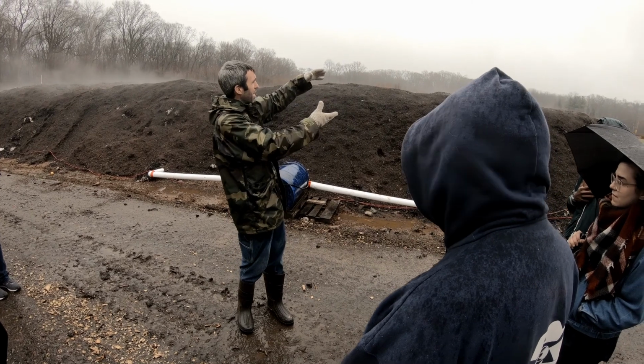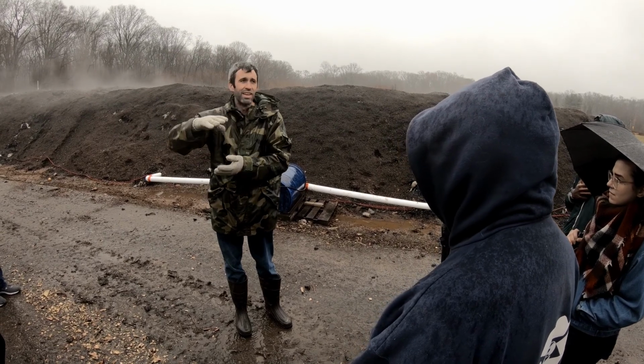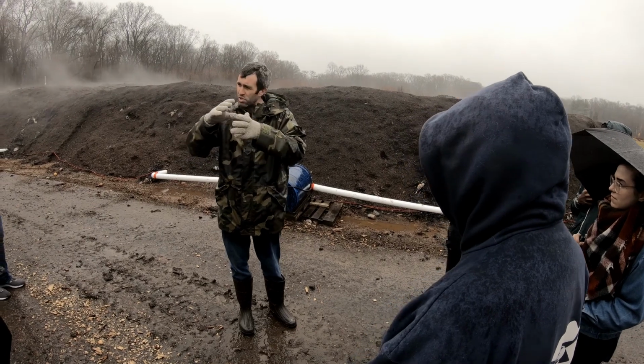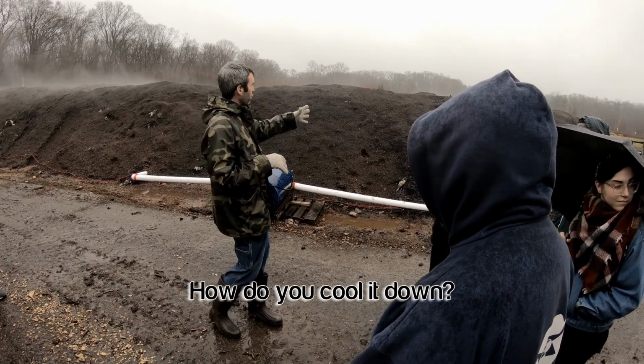So when we look at the temperature range of our pile, we wanna get hot, kill all the pathogens, all the bad guys, and then we wanna start cooling down in different bands. And as we go through each temperature range, different microbes are active. And so if we do that, we end up with a really diverse, kind of well-rounded compost. How do you cool it down? It'll go on its own for the most part.